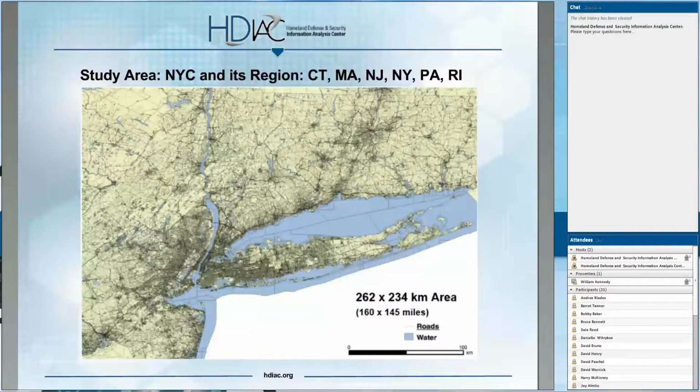Okay. This is an image of the New York City area and the region around it. It involves several parts of several states. We include all the way to Rhode Island and a little bit of Pennsylvania on the east and west. We stay with New York and Connecticut going north, and we go down into New Jersey. And the gray lines on this are roads.